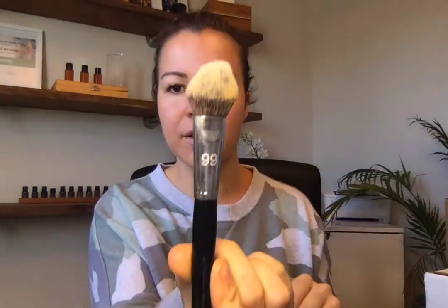I'm just going to take a teeny tiny bit more for under my eyes. Okay, so I have this little layer on. I'm going to use a brush. This is a 99 brush from Sephora. And I will just use this and stipple basically the spot where I want the coverage. Okay, super simple, easy peasy.